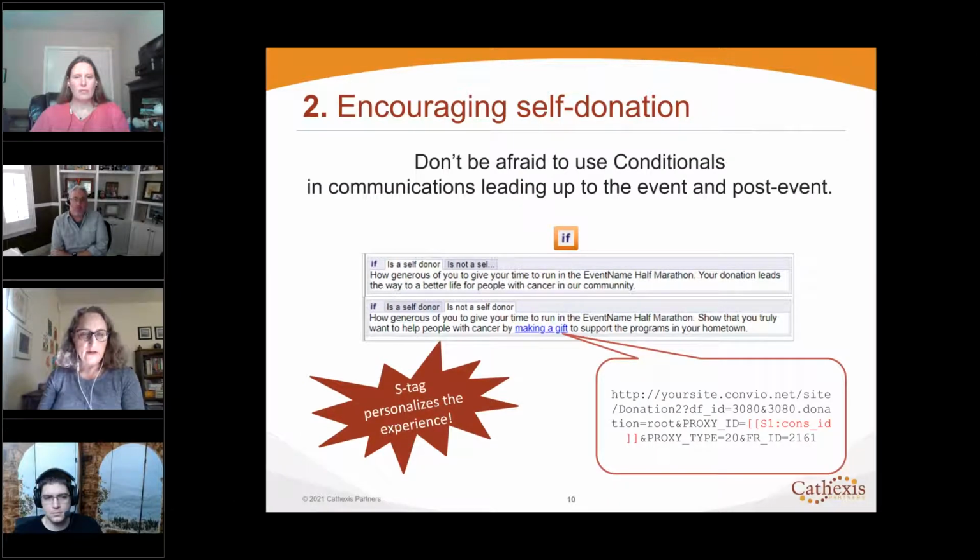There's an if button on the toolbar when you're editing those messages, and you can use that to find the TeamRaiser conditionals and select that self-donor status as the thing to key off of. We'll dig into this a bit more with some other examples, but the conditionals are definitely huge in autoresponders and all that, and I think highly underutilized by a lot of clients.